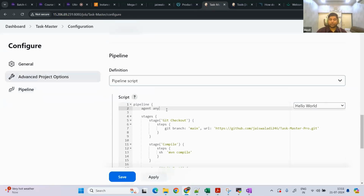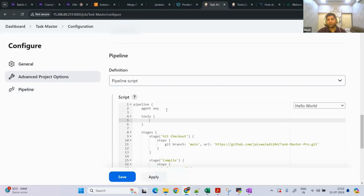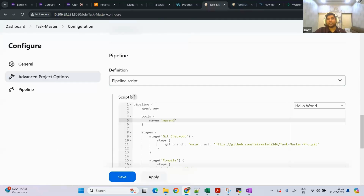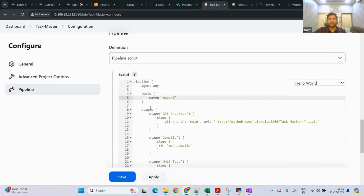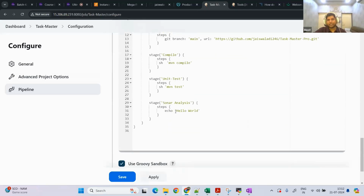How can we define it? One of the easiest ways to define a tool is like this. We will create a tools block. Inside that, first we need to write the tool type. So Maven 3, which we have configured, is a tool type of Maven, and the tool name goes in quotes. The tool name we have configured is Maven 3. As for JDK, the new version which I have configured, JDK 17, if I want to use it, I need to define it here. But since we already have one JDK 17 set up inside the Jenkins server, we don't need to manually define it. Now Maven is defined. Next stage is Sonar analysis.